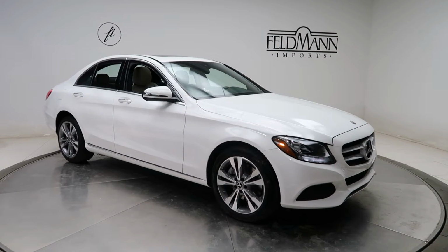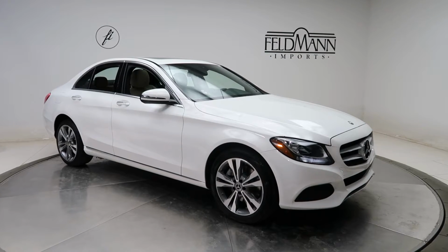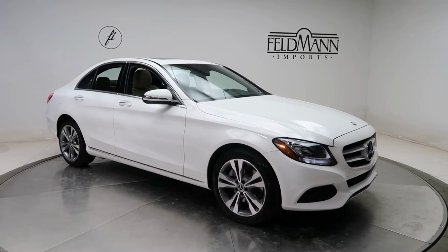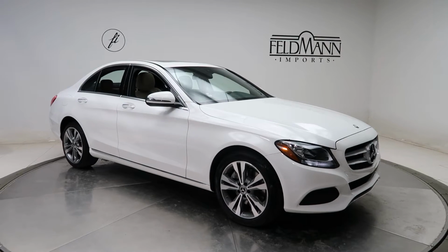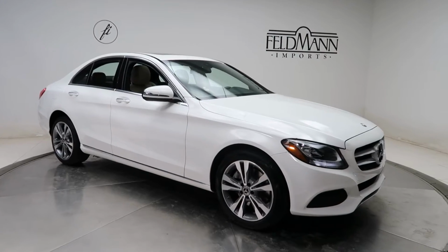Today we're taking a look at a 2018 C300 4MATIC. This one's a polar white. Underneath it is a 2-liter 4-cylinder turbo with 241 horsepower and 273 pounds of torque. For wheels we've got 17-inch 5-spoke alloys. The tires are in good condition.